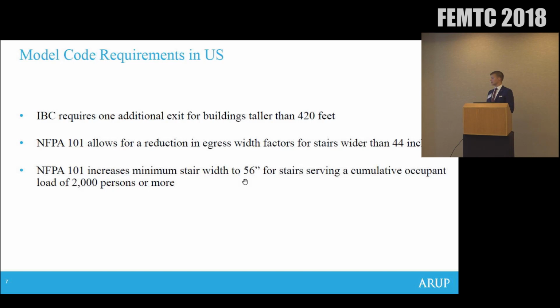101 allows for a reduction in the egress width factor when your stair is wider than 44 inches. But it also requires an increase in the minimum stair width for a stair serving an occupant load of 2,000 people or more, and that's the cumulative occupant load in the stair. So really, in all of the codes that are enforced in the US, these are the only requirements for egress that are based on the height or the number of stories in the building.